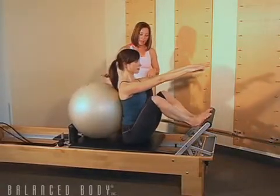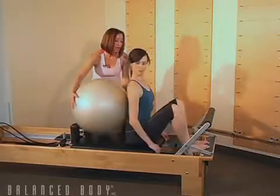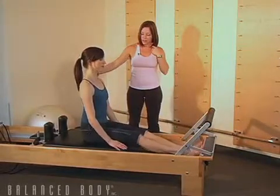Good. And what I'm going to have you do is go ahead and place one foot on the platform, and then I'm going to take the ball out, and then you can slowly scoot back. And just relax for a minute there.